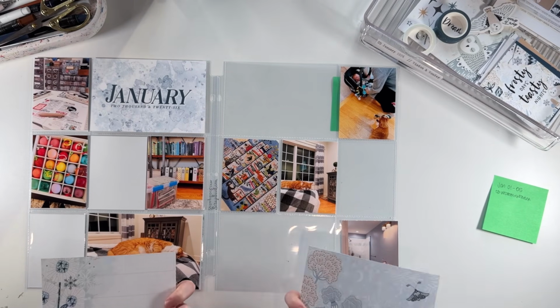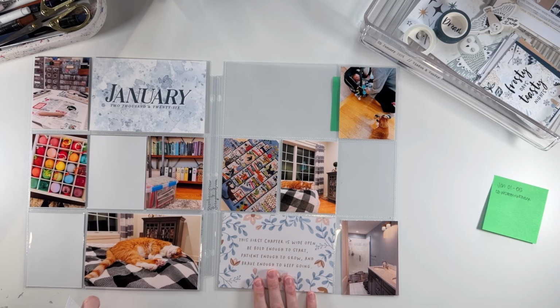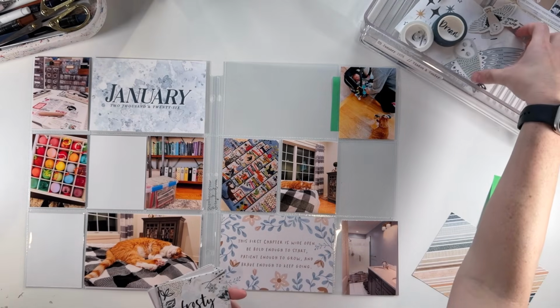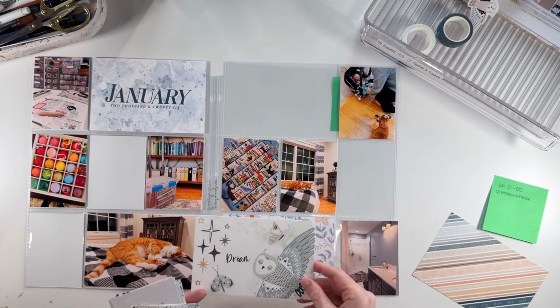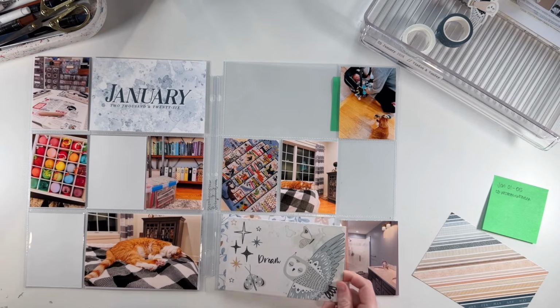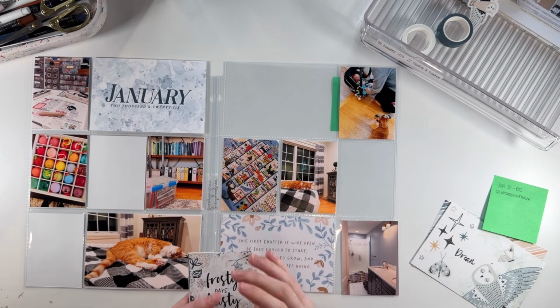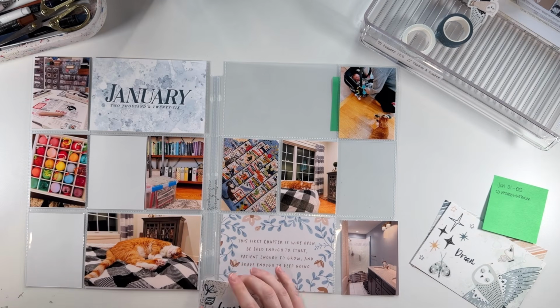And then I also thought this one was super cute for just the new year, to add a quote in here. I also have this that's from the stationery kit. It's a little postcard, but it would fit. I don't think I'm going to use it. And let me go through the 3x4 cards.